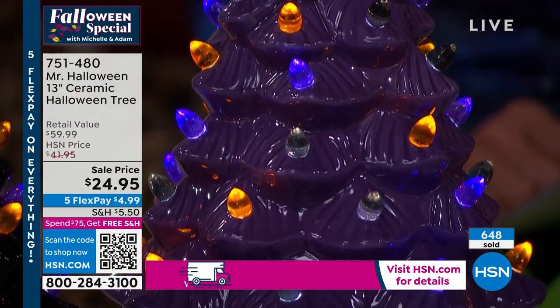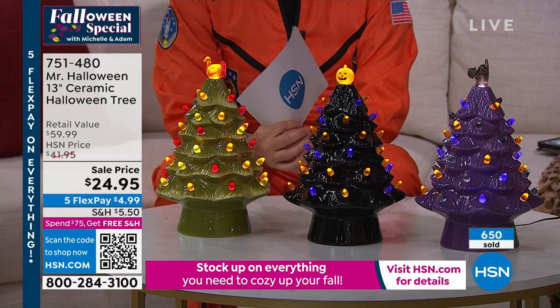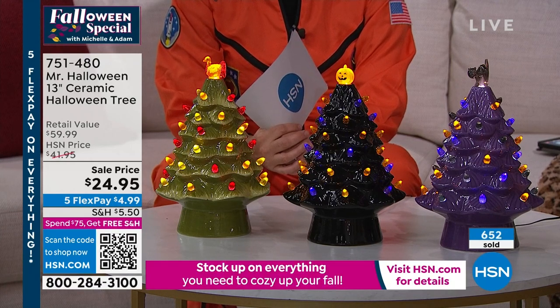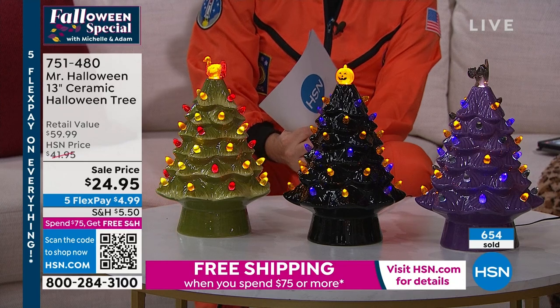It is so classic. And I guess I've had the cat tree in front of me because I've got the witch hat on. I thought it went really well together. But these are so incredible. And that price can't be beaten. Yeah, it is a fantastic value.